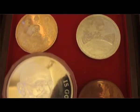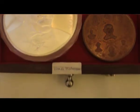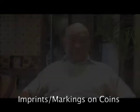I started collecting important coins, rare coins, and slowly disposed of the ones collected earlier. Then my coin collection became one of the best collections of British India coins by the end of the century.